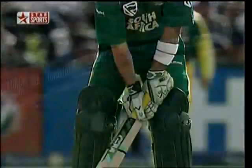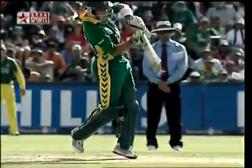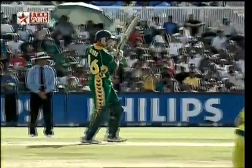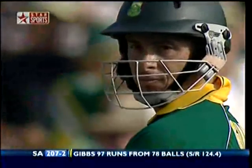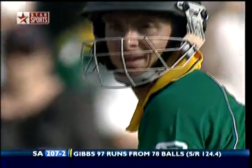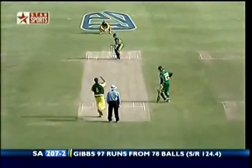Brilliant shot. It's on. And he's done it so well today already. 97 now to Gibbs. And if he does go to 100, this crowd will erupt. About one ball from now, maybe two.